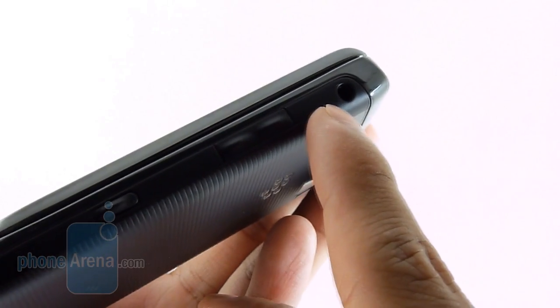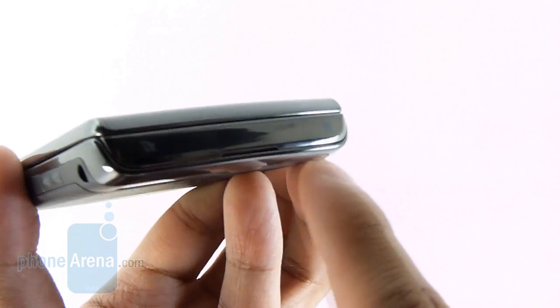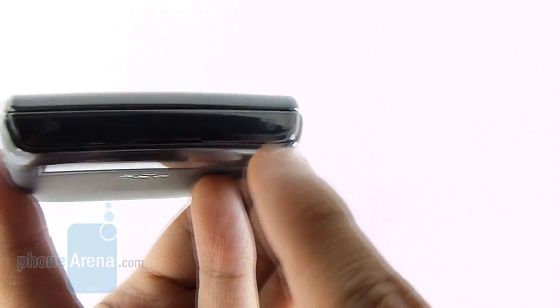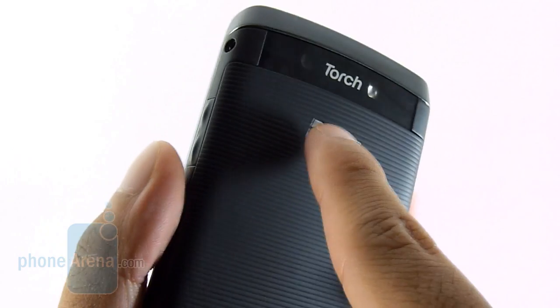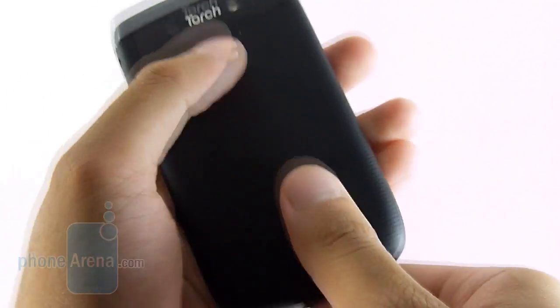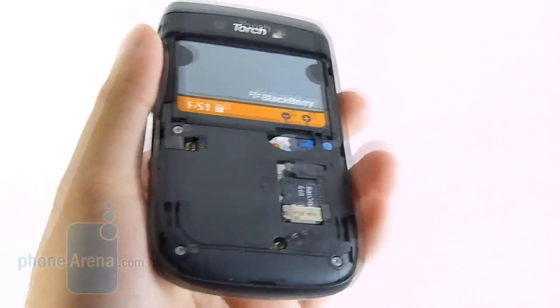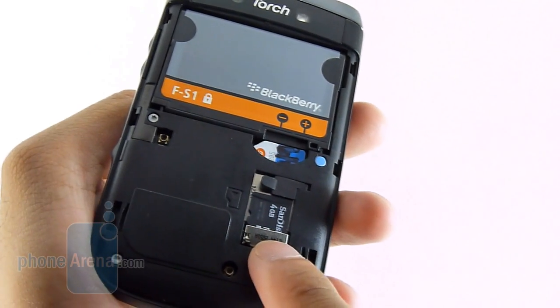You have the 3.5mm headset jack here, and on the top, it kind of is hard to see, but it's actually built into the surface. You have your buttons for mute and also the lock on top with the notch here for the speakerphone. On the back, you have the 5-megapixel camera with LED flash. And when you remove the back cover, it's just a little bit of flimsy plastic material. It'll give you access to the SIM card slot, the battery, and also micro SD card slot.